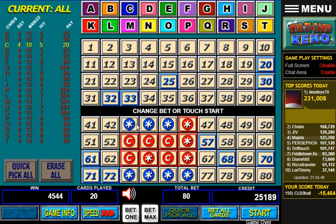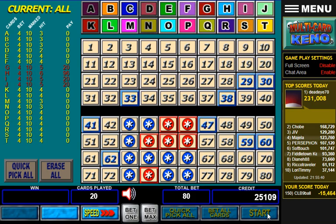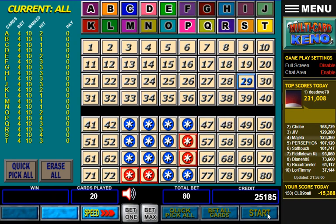Imagine if all 12 numbers came in. Just filled it up. 10 out of 10 on 5 cards. Woo! Been playing about 5 minutes. We already knocked our balance down in half.